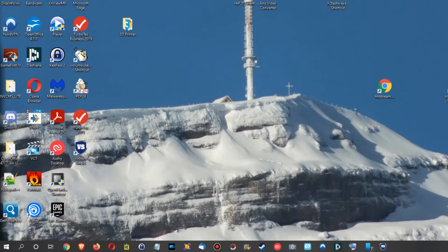And so I wanted to show you how to get your space back, especially if you have a computer with a small hard drive, like a small C drive, and you're running out of space. So these are your options.